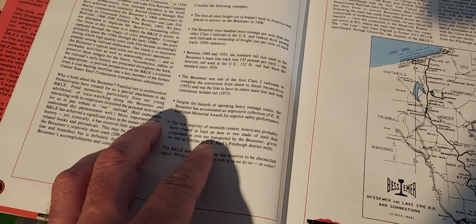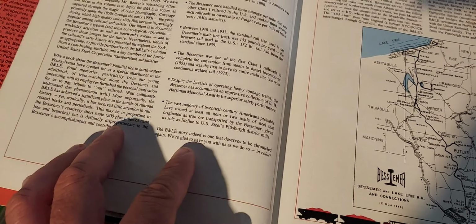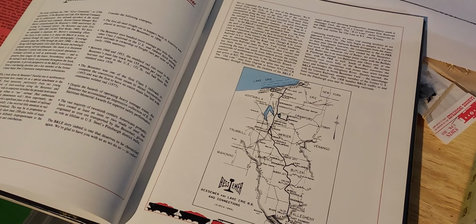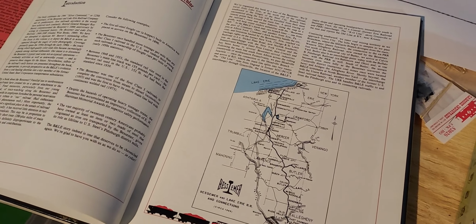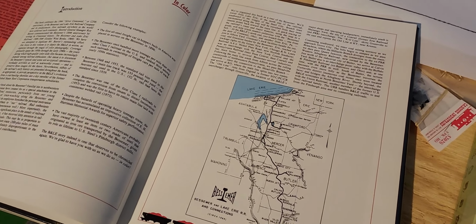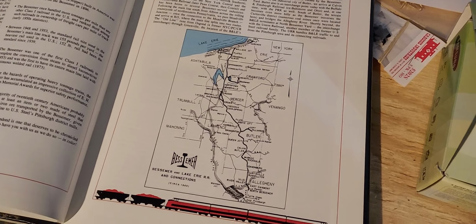Great safety records, and integral to the steel industry. A little bit about how the Bessemer works: this was all part of Carnegie Steel. You would mine the iron ore out of the mines in Minnesota. Carnegie also owned the Duluth, Missabe and Iron Range, so that railroad would take everything to the boats at Lake Superior. They'd put it on the boats, which Carnegie also owned, and bring them down to Conneaut, Ohio, and run down the Bessemer to the mills in Pittsburgh.